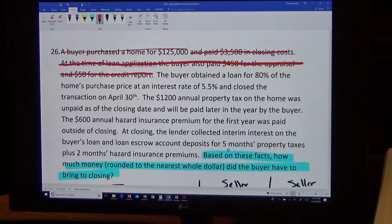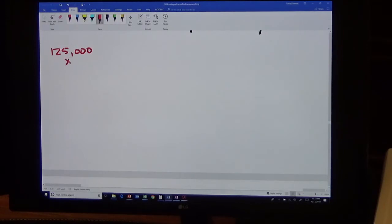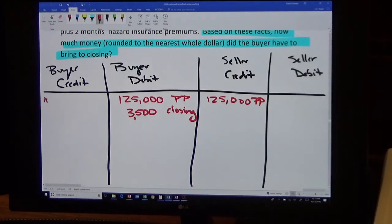They've already done it. The buyer obtained a loan for 80% of the home's purchase price. Okay, so they give an 80% loan to value loan. We need to figure that out. That's going to be our $125,000 times 80%. So our loan amount, once we figure that out, is $100,000. And remember, the loan is always going to be a credit to the buyer. So we've got a $100,000 loan credit to the buyer.